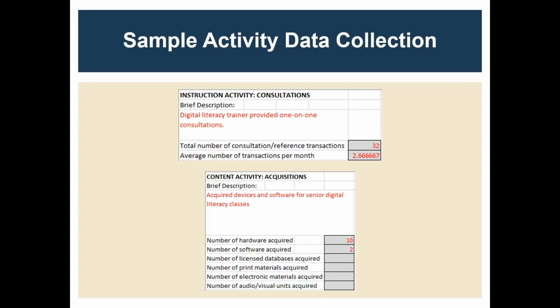And then the other piece of this project were the consultations and the acquisition. So you could see here were the number of consultations that the trainer provided, and then here are those laptops and software that we had mentioned before. So that is basically what it means to capture your quantities. The main thing is to try to capture as much as you possibly can of the quantities.